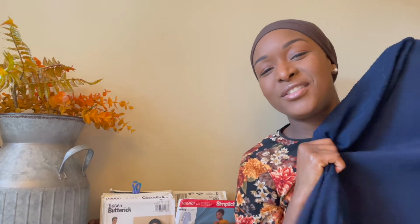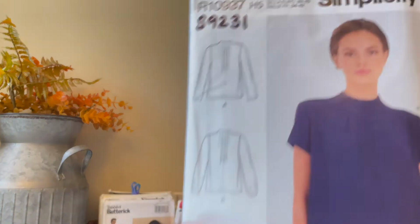Next up, I made another top. Again, I'm on a quest. I want to find a top that I can make over and over again. So I tested out Simplicity 9231.